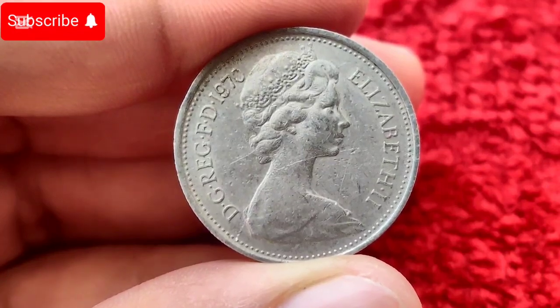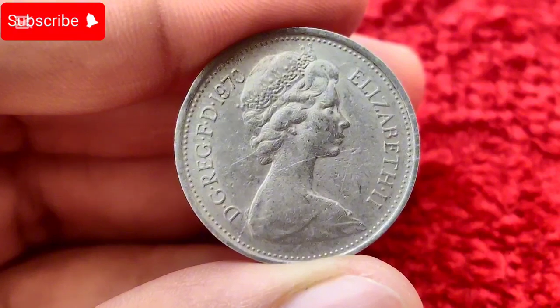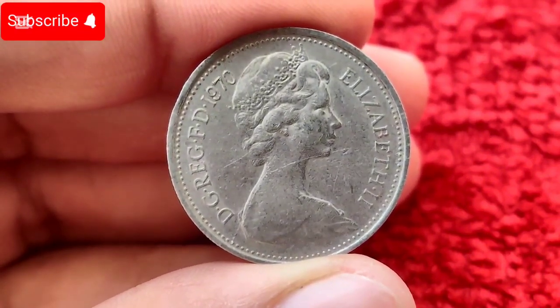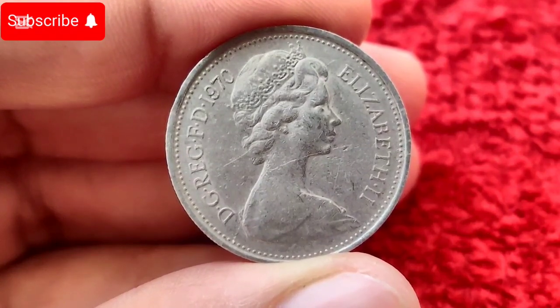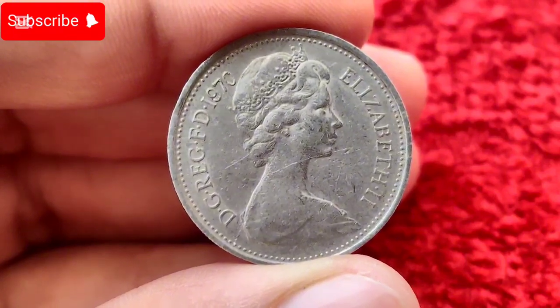You might think of the 5-pence as a small, everyday coin, but in 1970 it was part of a larger shift in UK currency. Not only does this coin have historical value, but in excellent condition it can fetch quite a hefty price today. Before we get into the specifics, let's quickly recap a bit of history.